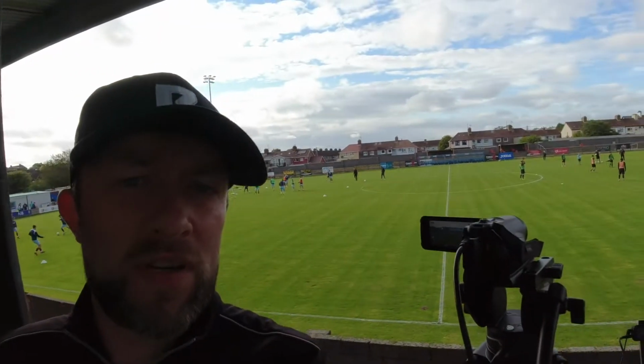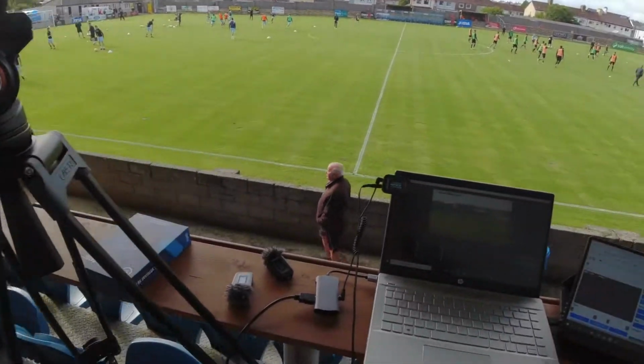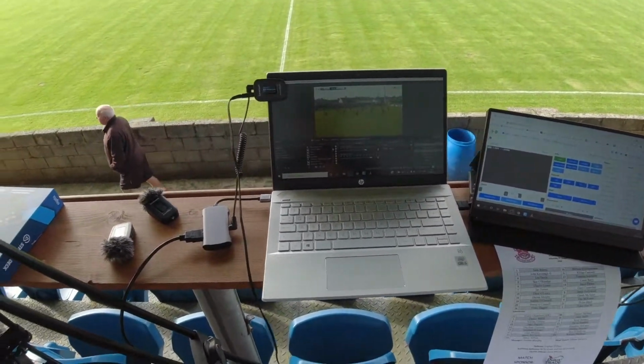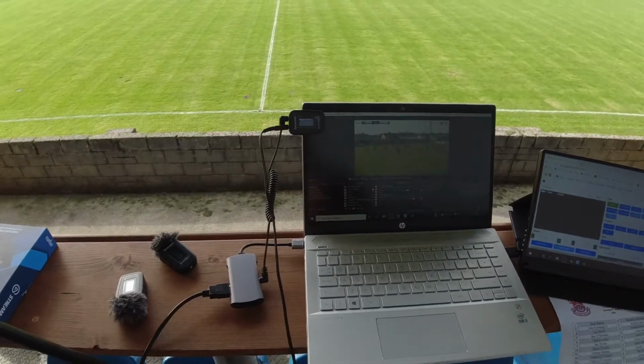So we're going to have an hour to kick off. As you can see in the background, all the teams are out. Pretty much got everything set up here now, so I'll give you a run through. So camera's good to go. Laptop is all set up. Mic's all good to go. And team sheets are in.